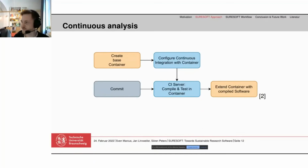And of course, reproducibility with this approach is pretty much guaranteed because you've used the exact same runtime environment just before in your continuous integration pipeline to test and compile your software. So it's the exact same runtime environment. So this can help us a great deal with reproducibility.